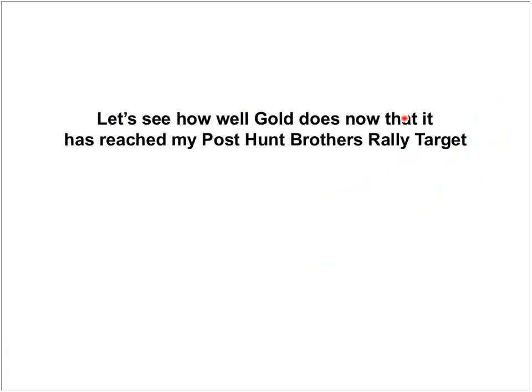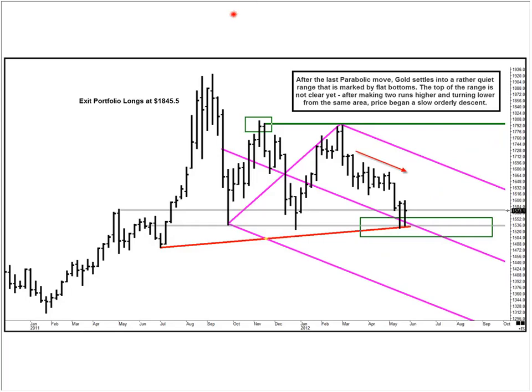And we showed three trades in this next area that I'm going to show you. I'm only going to go through one of them. Yeah, Elizabeth's right. We still have not broken through any prior swing point, right? Let's see. This is not Amos. This is me just normal portfolio trading. I exited the portfolio longs at 1845 and a half.